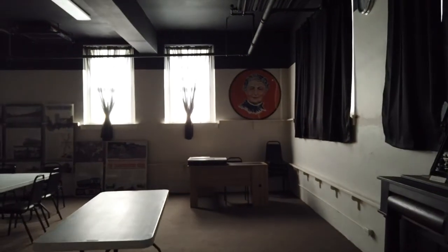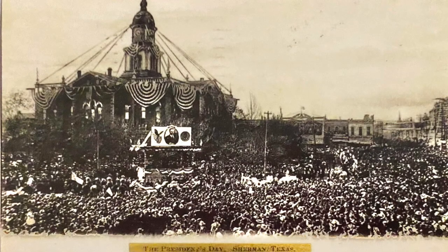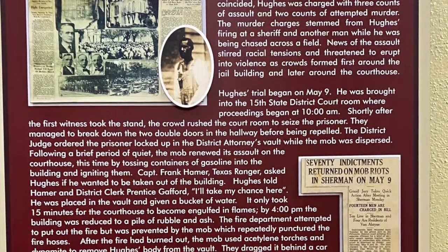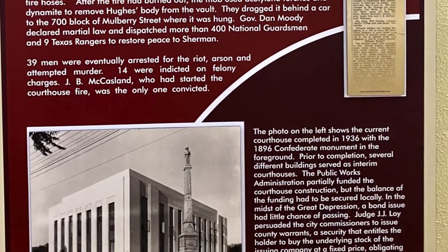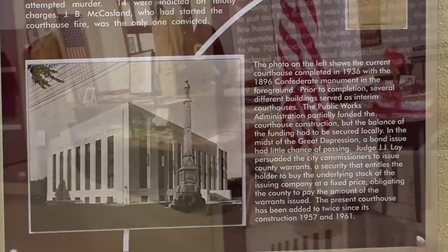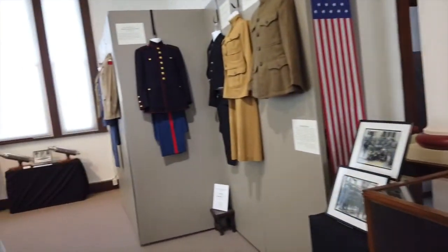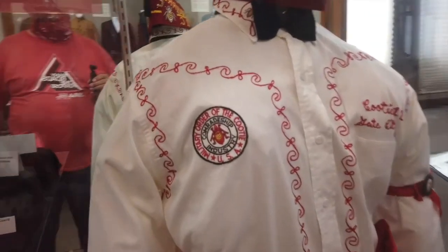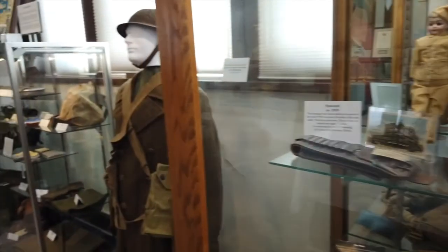This looks like some kind of meeting room. That gorgeous courthouse right there was burned in a riot. Wow. Y'all can read this if you want. In the latest county courthouse, number 7. They got all this stuff put up for Veterans Day coming on Monday. Military Order of the Cooties. Cooties.